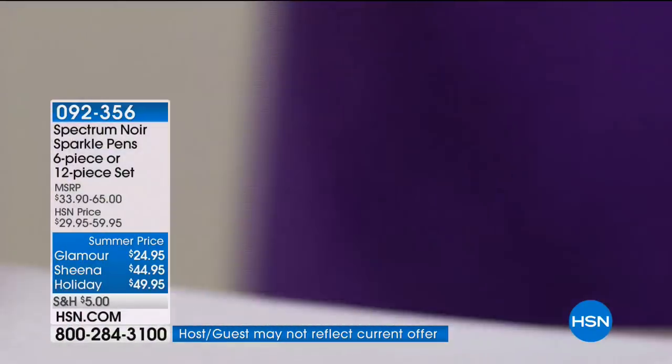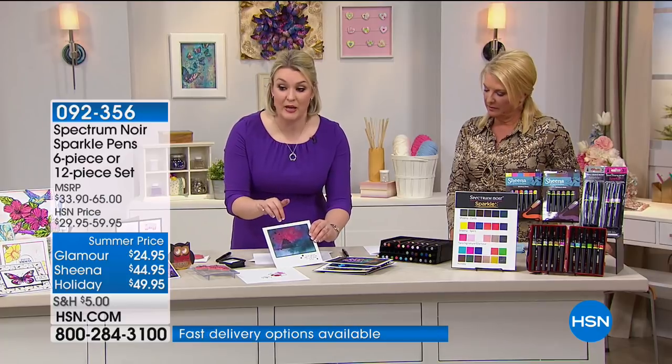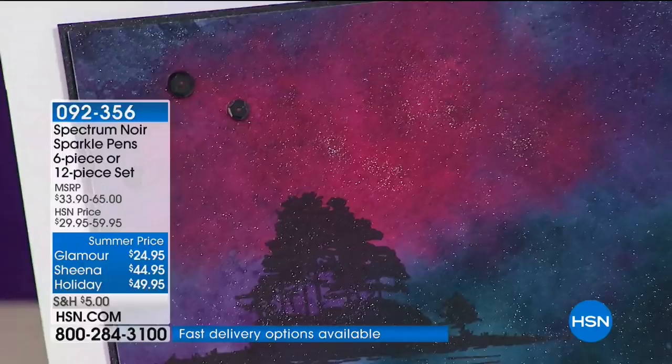Let me show you how to create the background. With the wash, a lot of these have the speckly wash like this, and again, it's like the night sky there, isn't it? The way it's catching the light. That's the Sheena Earth ones.